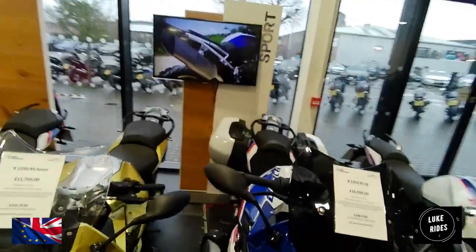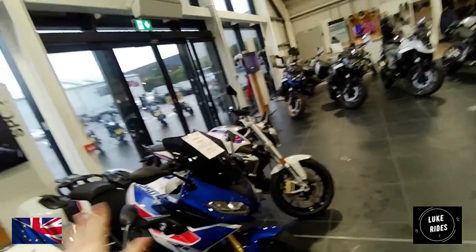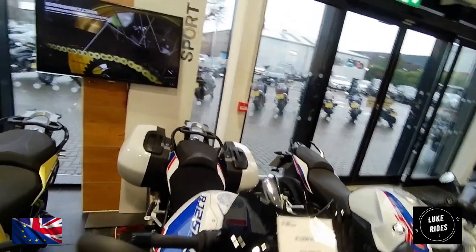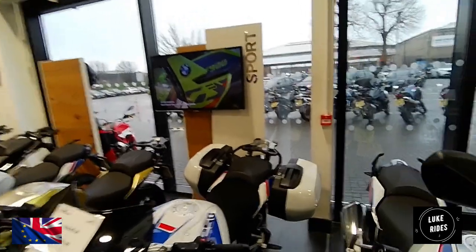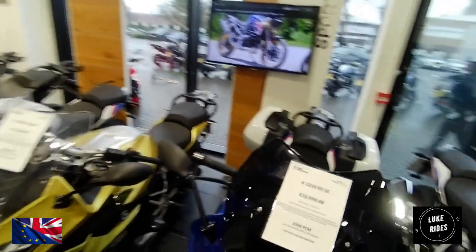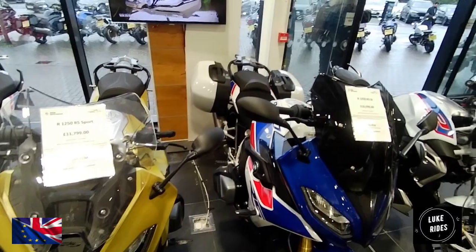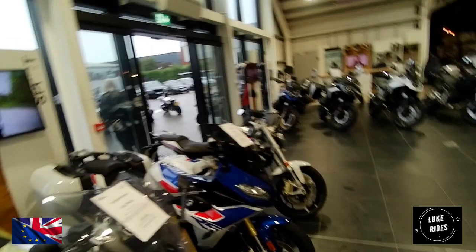Now what you're seeing here is the touring version, so massive screens, massive wind protection, Brembos as well, water cooled, 1250cc's, panniers, motorsport colours, shaft drive. Quite a powerful motorcycle, really can go very fast or do something like this in comfort, which is lovely. And then that's the same one, but in a different colour.